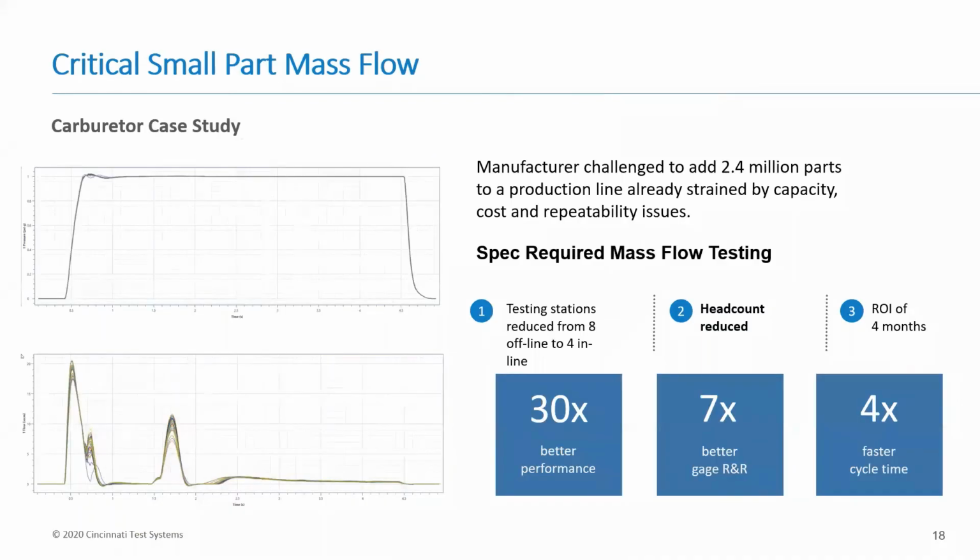On the same side, we'd have a very small part. So this was a small engine carburetor where, same thing, trying to reduce number of stations, and their specification required a mass flow test. So we're able to look at it, and I'll actually pull up some data from this one so we can show this.